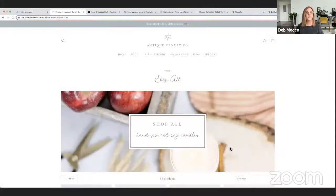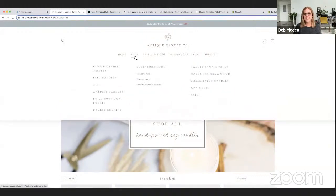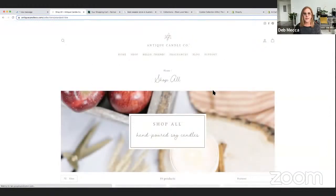All right, so the first example is a company, Antique Candle Co. Antique Candle Co. is near and dear to my heart. They're a female-owned business. They have around 60 employees. They're out of Indianapolis, and they sell candles. And with their candles, when you're buying expensive candles, you want an opportunity to be able to offer complementary products that really make sense in the overall flow.